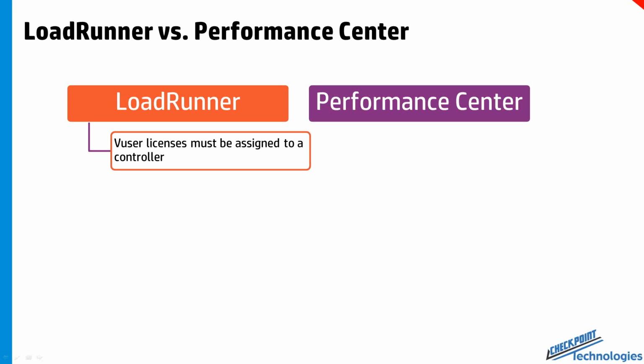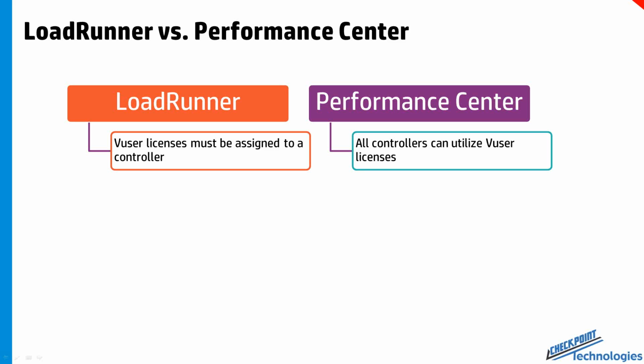The problem is that if you wanted to run a test that used, say, 600 or 800 virtual users, you wouldn't be able to do it, because only that one controller could take up to the 500 users. On the flip side, in Performance Center, all the controllers can use all the virtual user licenses. So if I have 2 controllers and 1,000 virtual user licenses, one controller can consume all of your licenses at one time. This makes it a lot more flexible as far as how you have your licensing set up and how you share your licenses across departments.